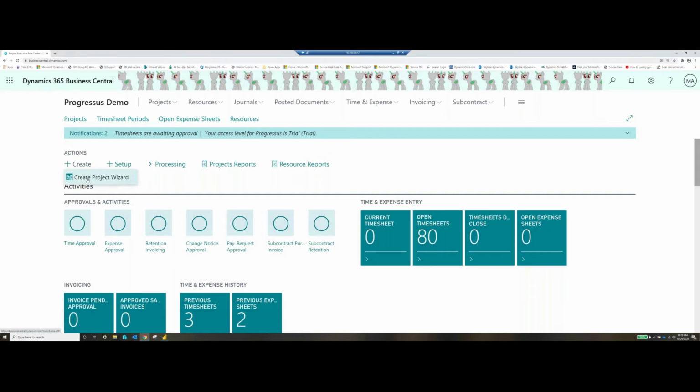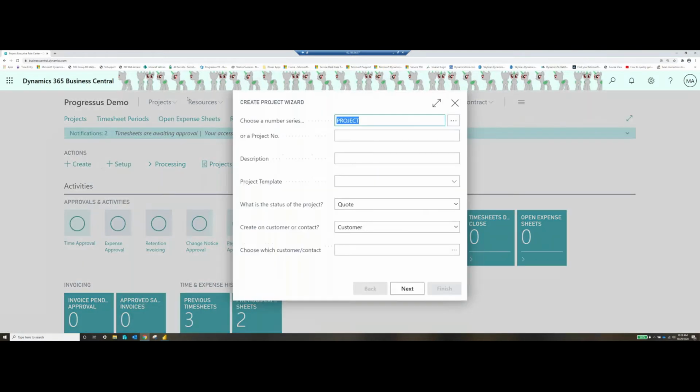What we've done, we wanted to make this easy. We know that there's a lot of time that goes into creating projects. So we have created a project wizard, which pulls all of our templates together. So if I come in here and I go to my create project wizard, it's going to ask me to pick the number series, or I can give my project a number if I want to generate my own numbers. If I just leave the number series, it's going to auto-generate those numbers for me. So I can just come in here and enter my project. If it was software, whatever the case may be, just a description that you can search on later.